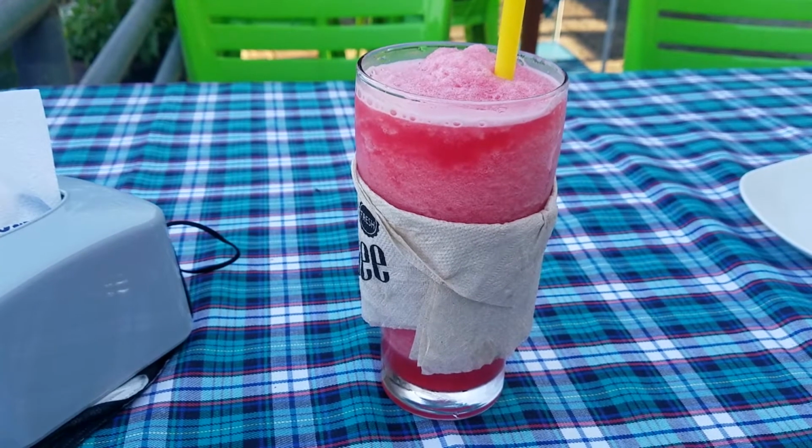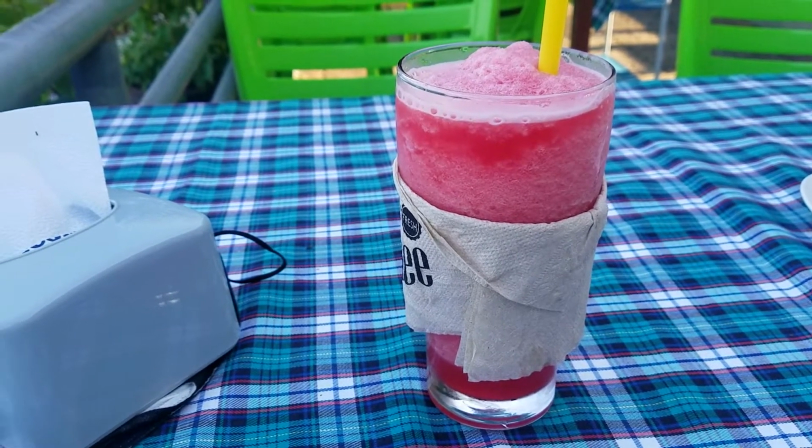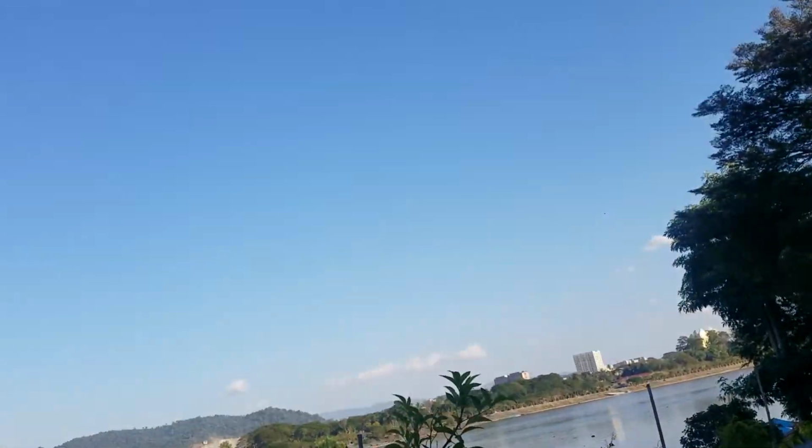Look at that, guys, a nice watermelon smoothie that I can have. If you want to get a little video here, you can just hold it. Alright guys, so here I am with my smoothie. Let me try this. Wow, the watermelon tastes unbelievable. I think they add sugar to it. It is sweet, it's really good though. It's amazing.